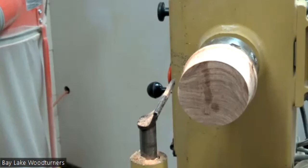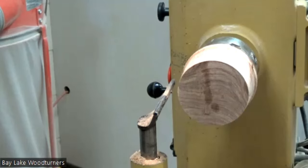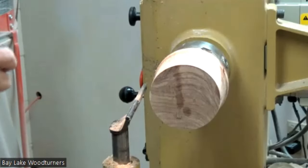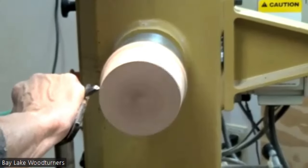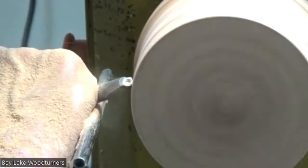Anybody else? Somebody else want to come up and try? Thinking about a bowl? Another one you could use, this is what we call the Osprey. This is used just like a bowl gouge. You anchor the bevel and cut. So you can see what kind of finish you get there. It's just a nice smooth finish.